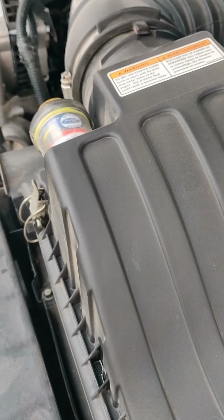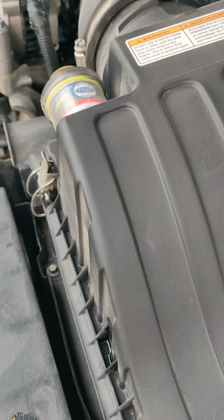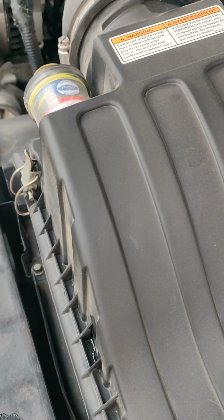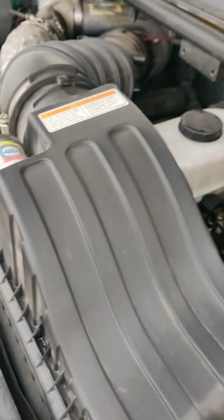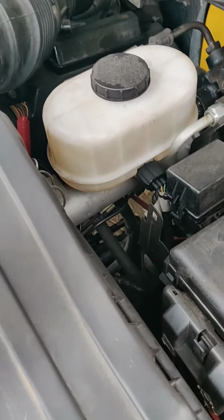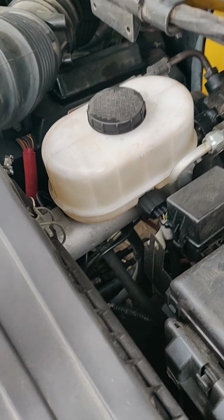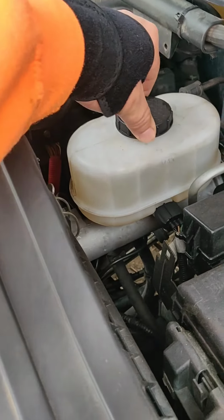So I went back to my AutoZone. I brought up my new master cylinder. To their surprise, they didn't want to exchange it because I didn't have a reasonable explanation of why I wanted to change a brand new part. And so I ended up getting another master cylinder. I installed this master cylinder and bled the brakes again, bled the ABS module. And to my surprise, it fixed the problem, guys.